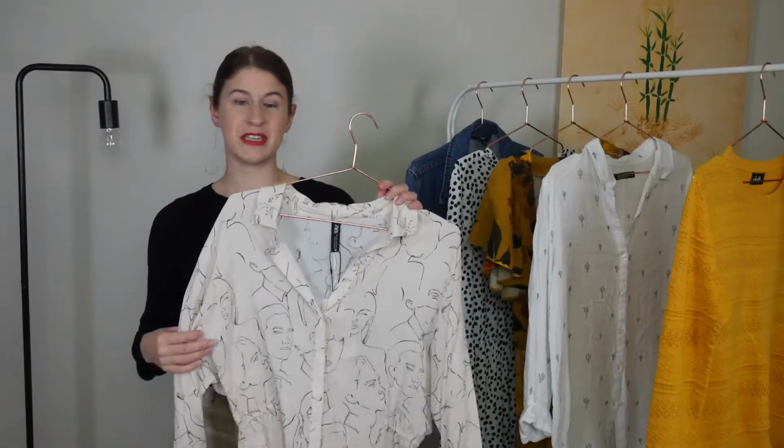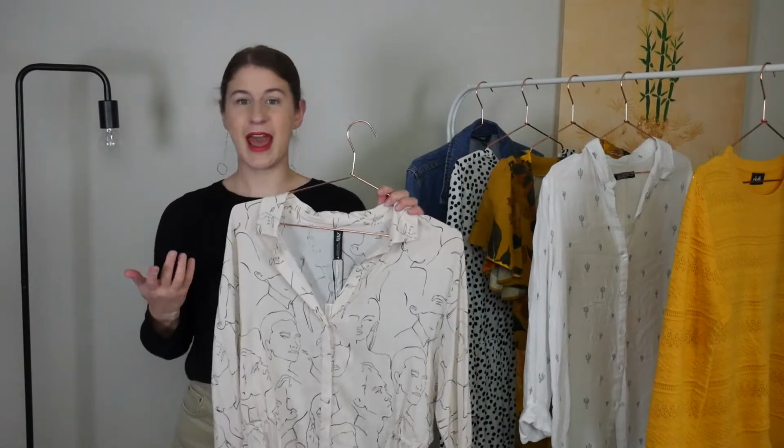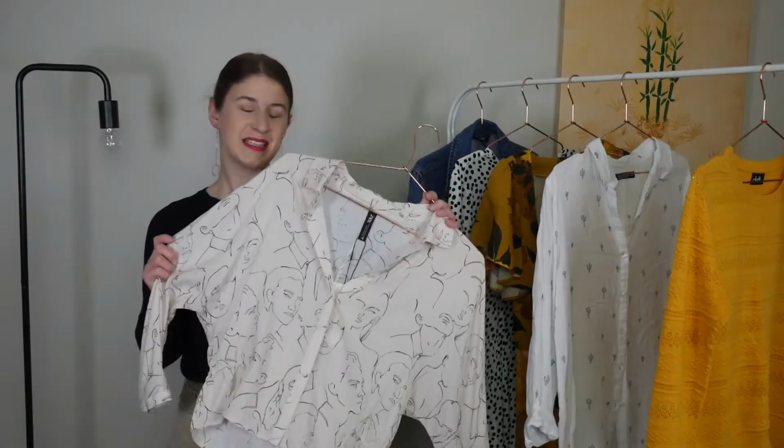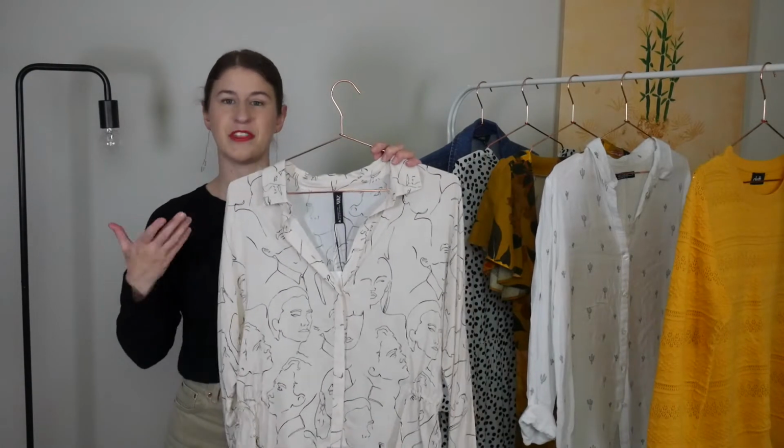A printed shirt for this time of year, I think, is something that's just going to add a little bit of interest to your outfits, especially when we tend to wear a lot of plain jeans, maybe plain jumpers. It's a nice little detail, I think, to have something on your shirt.